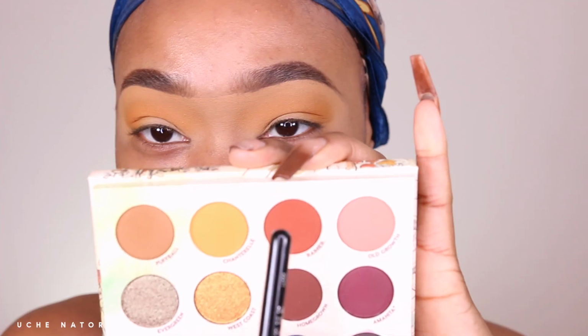Right, that colour is actually mad pigmented. Let's go in with Rainer next, the Zoeva Luxe Soft Definer 227. I like the gold handle ones, gold brown handle. Plugging it right into the inner corner.